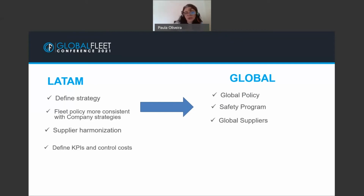Global suppliers. This runs according to the supplier harmonization. The idea is to create partnership, right? As I mentioned, we don't have a huge internal fleet structure to manage the vehicles. So suppliers play an important role not only on a daily basis but also in creating this strategic operation, right? I think nothing is possible without a good supplier.